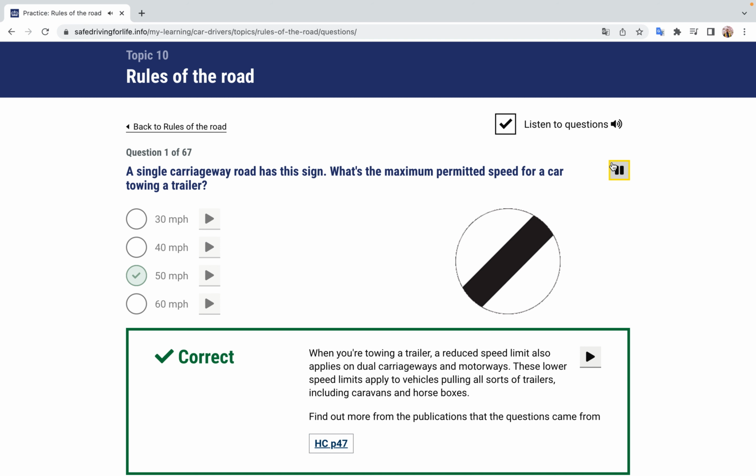A single carriageway road has this sign. What's the maximum permitted speed for a car towing a trailer? 50 miles per hour.